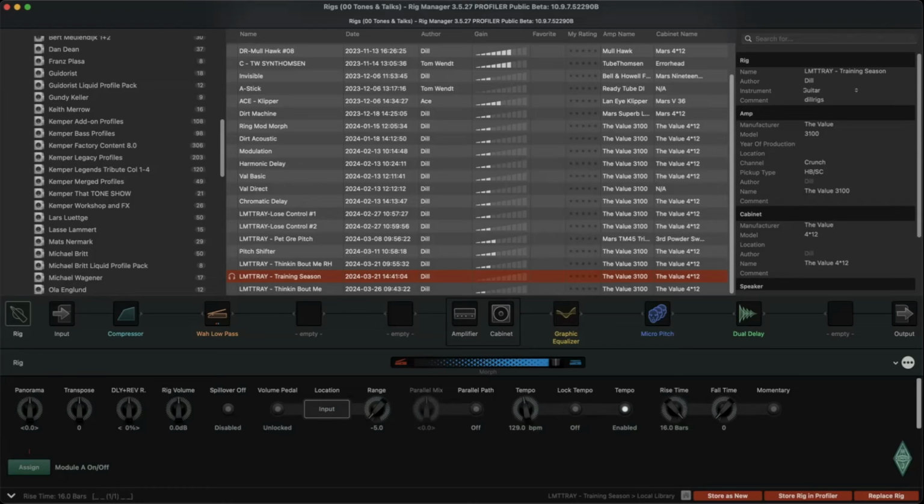Oh, yeah. Wow. Cool. Yeah. So until up to 4 bars, it's very fine-tuned. And we have 3.5. Here we are, 4 bars. So trying that again.